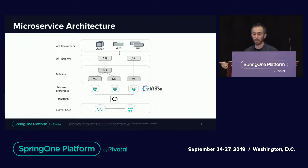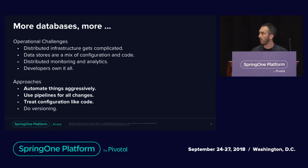However, you can see, since we've added more things to the diagram, we now have more databases. And the layer below the databases would be an ETL process to extract and transform that source data into what the services actually need for their models. So good architecture, but you're definitely taking on some baggage going this way. And that's what we're going to talk about, how to work with that. As you add more databases, you clearly are going to add some operational challenges to what you have to do. Distributed infrastructure gets complicated. Distributed systems get complicated.